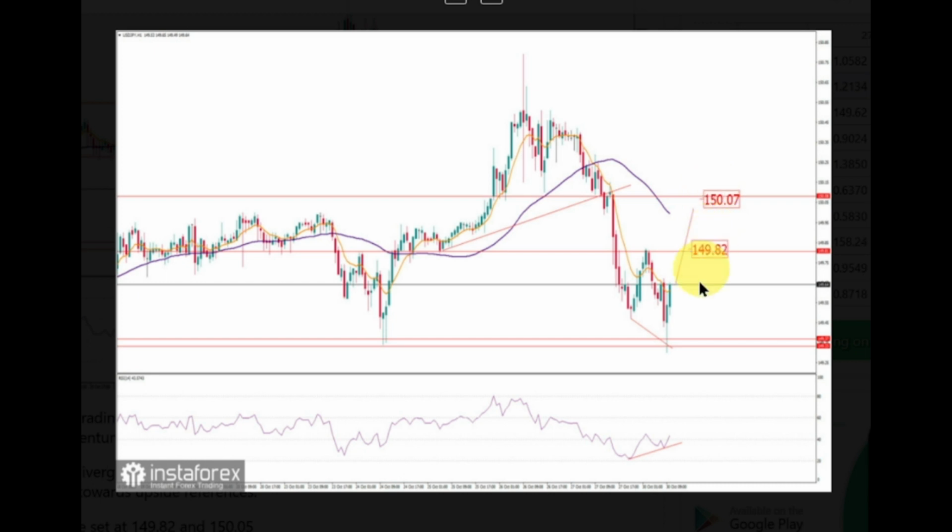The RSI oscillator is showing bullish divergence and potential for a further rally. Key support is set at the price of 149.35.